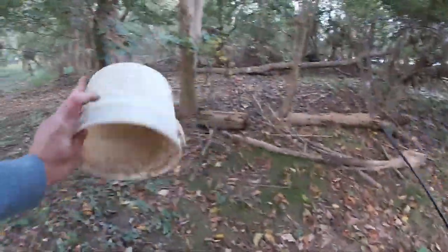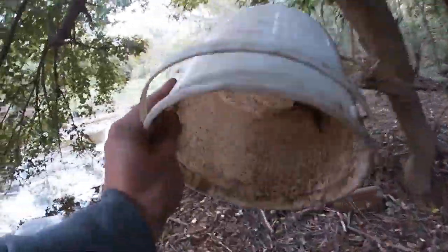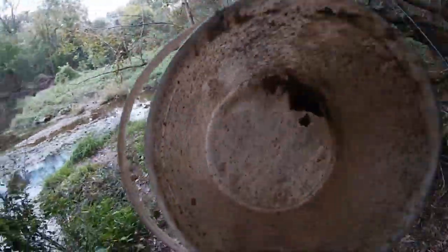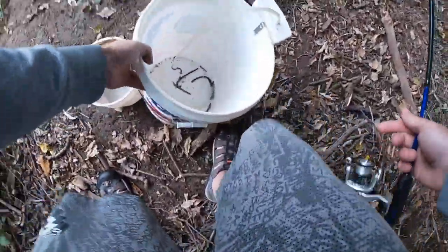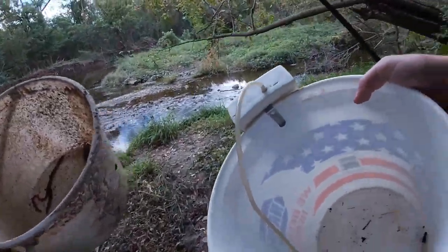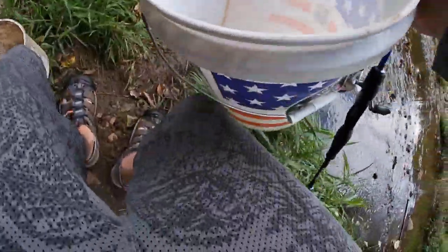Well, conveniently enough, right here is another little bucket. Someone's trash they left in the woods, or something that washed down creek after a flood. I'm gonna put our worms in here so we can use this bucket for our sunfish. There we go, everything seems to be working out pretty well. Let's get some water in here.